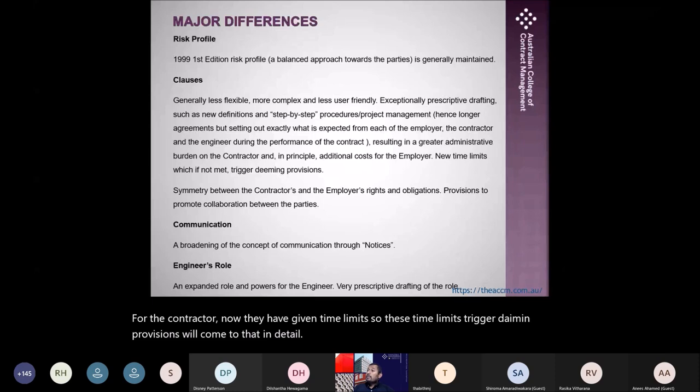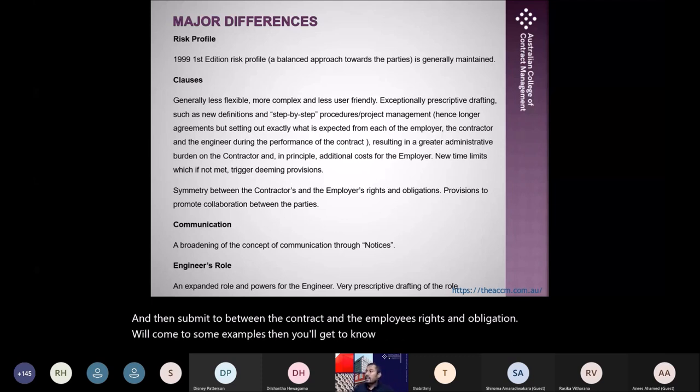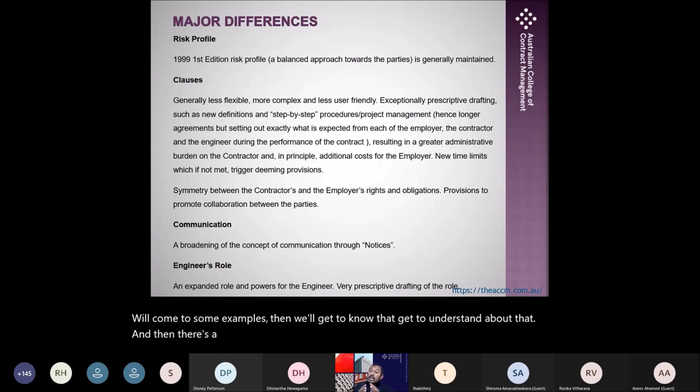And then symmetry between the contractor and the employer's rights and obligations. We'll come to some examples, then you'll get to understand that. And then there's a provision to promote collaboration between the parties. So they wanted to go for collaboration.